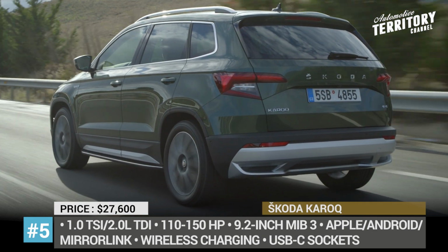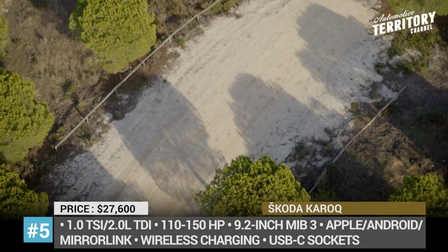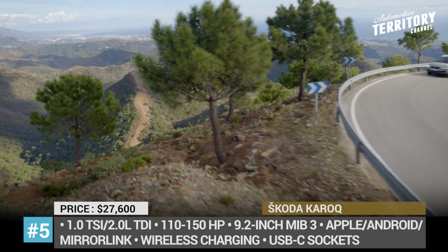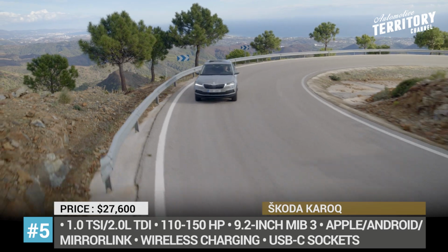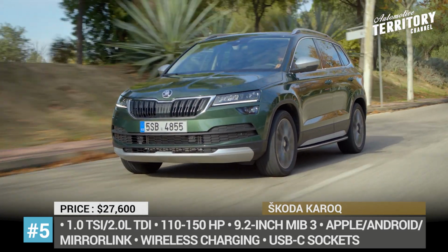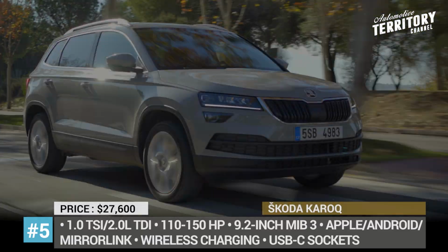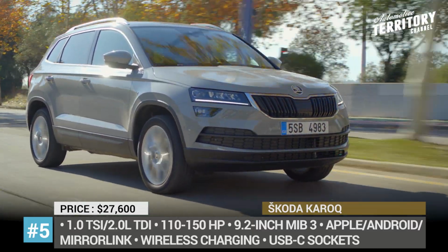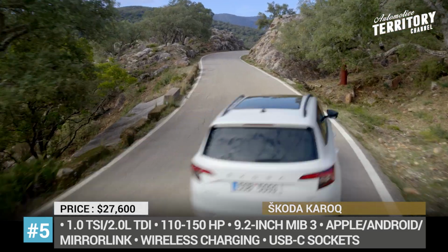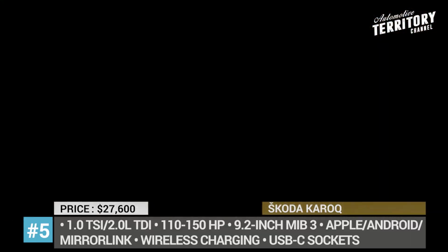The Euro 6D standards have forced the Karoq to do some engine reshuffling. The previous 1.6 TDI diesel is replaced with an equally powerful 2.0 TDI from the new Evo generation in 2 states of tune, 115 and 150 horsepower. In turn, the entry-level 1.0 TSI generates 110 HP. Furthermore, the third-generation modular infotainment matrix, or MIB3, is now coupled with 8 or 9.2-inch infotainment screens and Laura digital voice assistant.